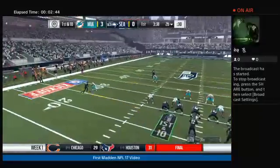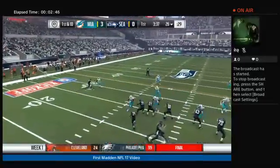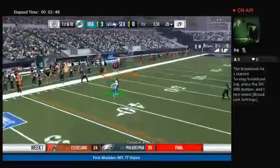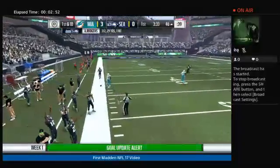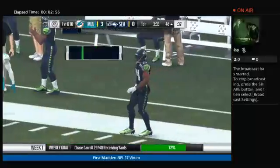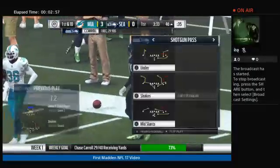They'll come out in the pistol. They go back to the air here after the INT. Looking left sideline, it's complete. And they got 29 yards there. And the Seahawks are going to have a first down.